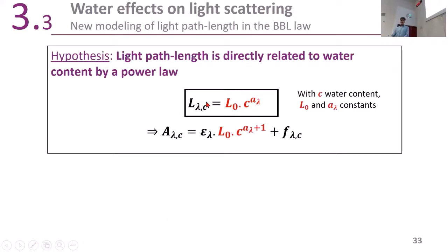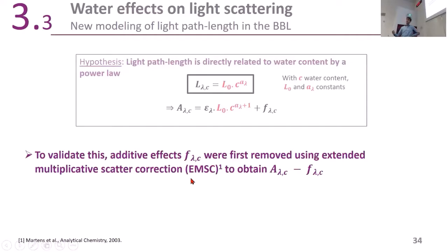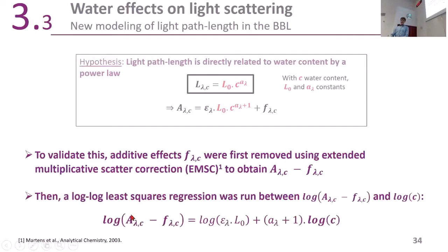So we have here L lambda of C, which equals L zero times the concentration in water, up to a power. This is the final law that we proposed, with still those additive effects which needed to be accounted for. To validate this law on our simple model system, we needed to remove those additive effects. To do this, we used the EMSC, extended multiplicative scatter correction, framework, where we only removed the additive effect. We didn't remove the multiplicative effect. Then, once we had this absorbance minus the additive effects, we did a log-log least squares regression to validate the fact that we indeed had this relationship.